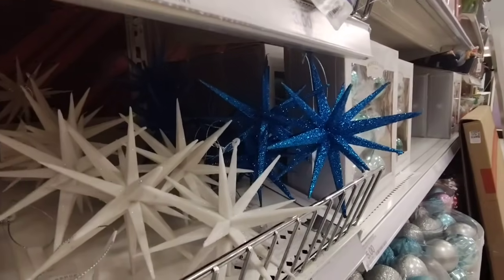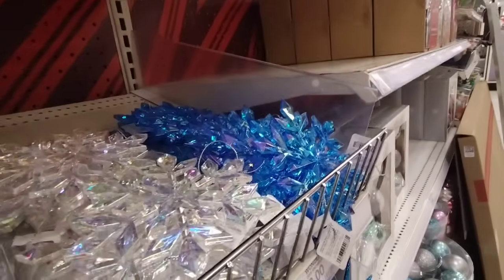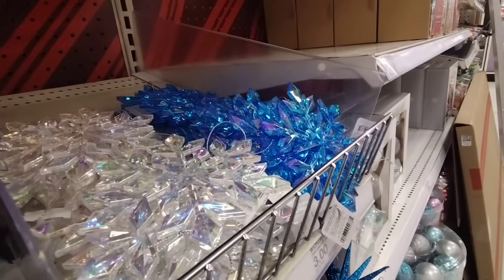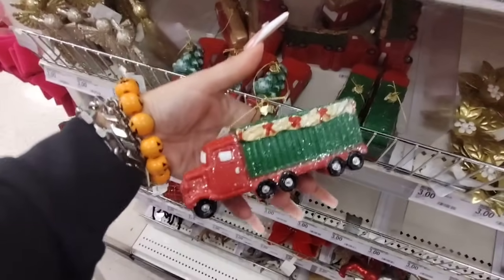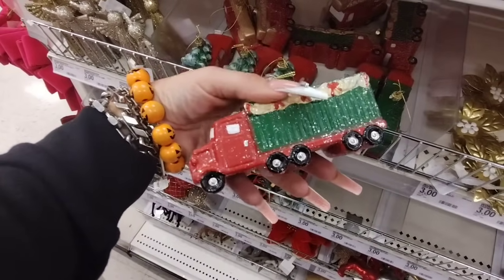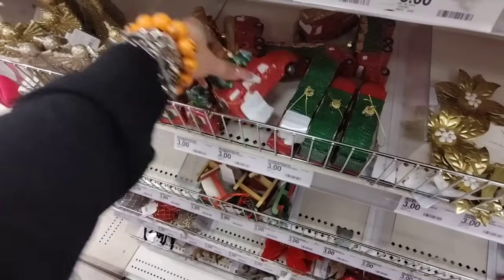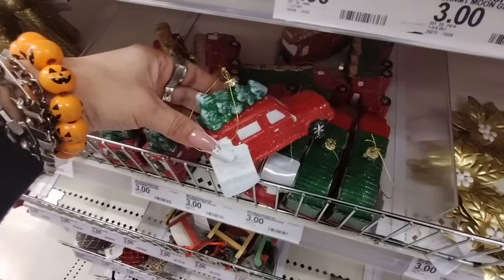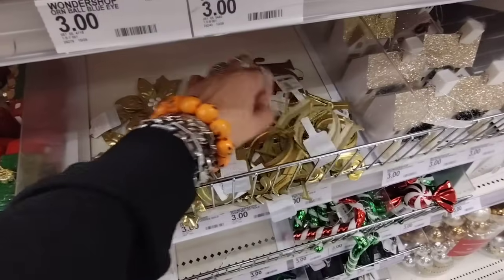And then we have more of the stars in the glittery blue and the white. And more of the snowflakes in the clear and in the blue. Those are really pretty. More beautiful ornaments. Look at it. They have the semi-truck. I like that. And then, of course, we have the wagon with the tree. Very pretty. We also have Joy.